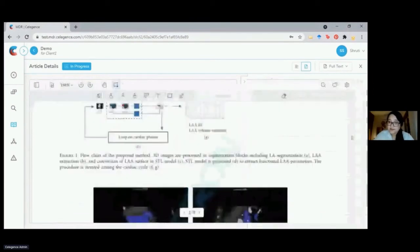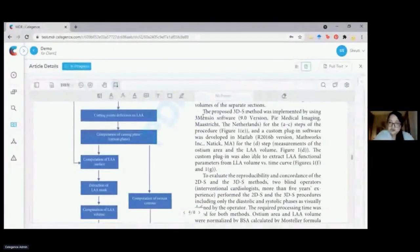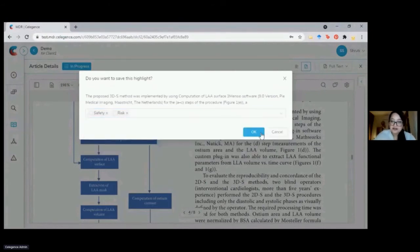Before we complete our review, I'd like to show you a nifty feature that the platform gives us. So assuming this is some text that is important. It is giving me some kind of, say, safety information or performance information that I can use in some other section of my CER. I can use this option. I can highlight it and right click, and there is a highlight button here. I can now choose a tag. Is it performance or safety or risk? Whichever is applicable. You can even configure your own tags if you want to. I think this could give me, say, some safety data and risk data, and I can click OK.